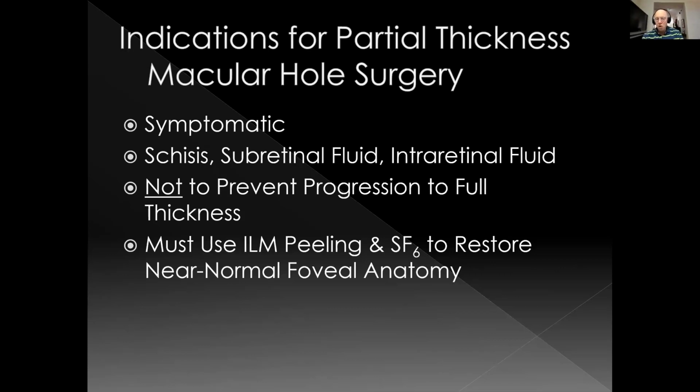I treat partial thickness holes if they're symptomatic, if the patients have metamorphopsia, they have distortion or decreased vision, or the vision seems dimmer in that eye or defocused, which certainly can be the case with partial thickness holes, lamellar holes, or if there are structural changes visible on OCT that mean retinal damage is occurring. Schisis, subretinal fluid, or intraretinal fluid that doesn't go away by itself, and that doesn't bode well for the long-term health of the macula. So in those cases, I operate based on the findings, not necessarily the symptoms of metamorphopsia. But again, not to prevent progression to full thickness hole.